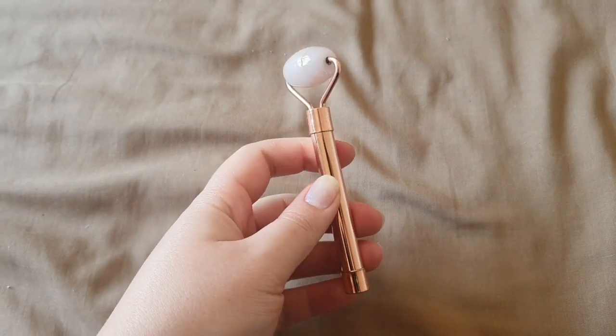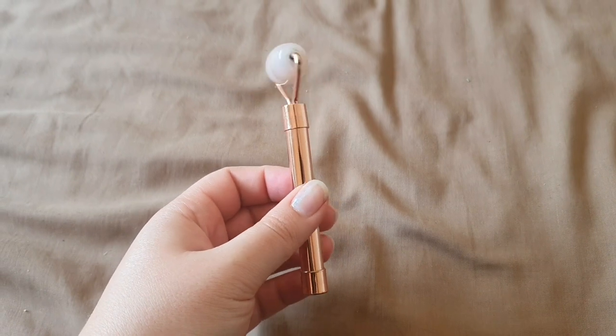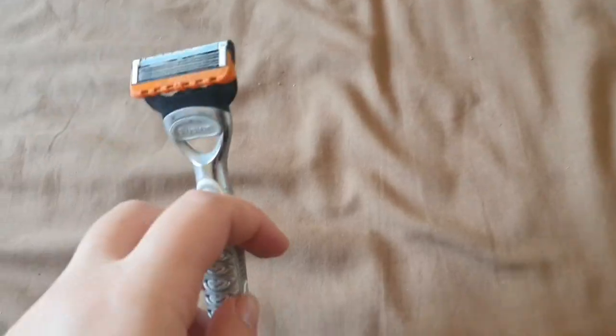My rose quartz facial roller, for obvious reasons, to de-puff and keep that natural contour going in my face, because I refuse to look puffy in my face.